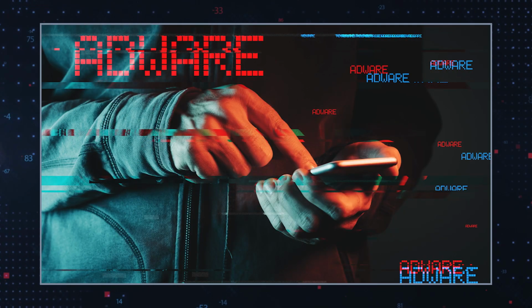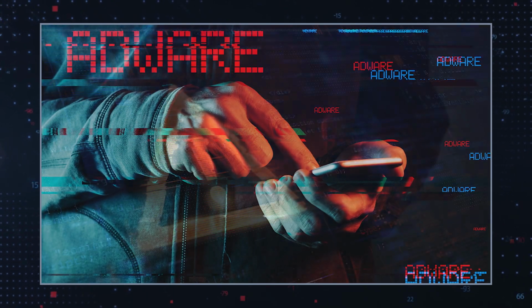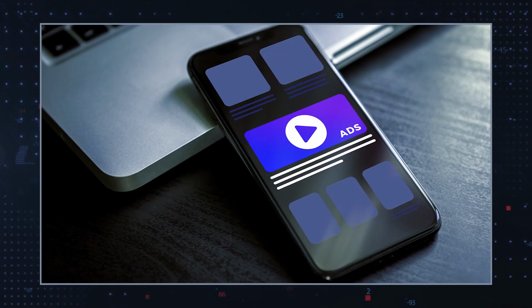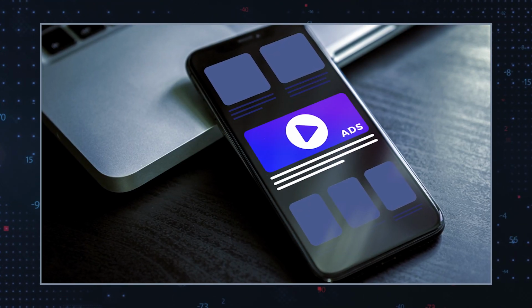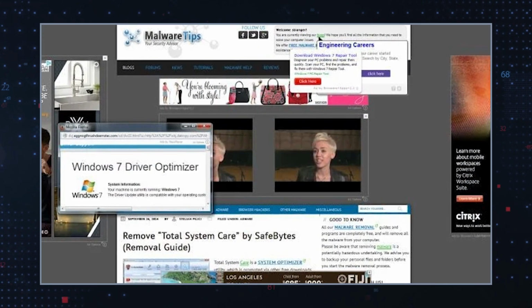Why are adware programs that partner with dubious websites potentially harmful, and how can you remove them? Adware programs that partner with dubious websites like Procaptchahub.top can be a threat for several reasons. Intrusive advertisements. Adware bombards users with intrusive and unwanted advertisements, including pop-ups, banners, and in-text ads.